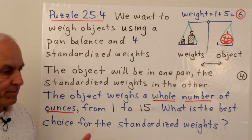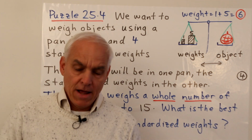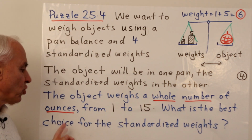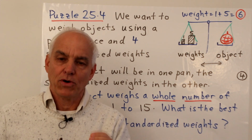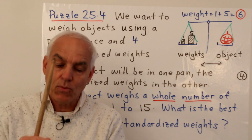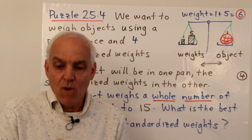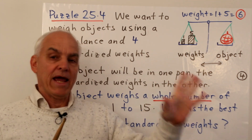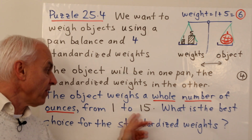Now, after all that preliminary, what is the actual puzzle? The puzzle is to figure out what is the best choice for the 4 standardized weights that we're going to create. We want to create 4 standardized weights, and we get to choose the weights of those 4 standardized weights. And we want to choose them well so that with just those 4 weights, we are able to weigh any object in this range.